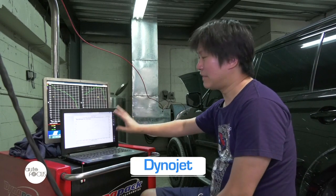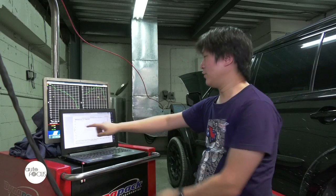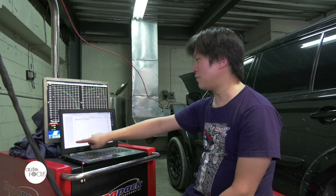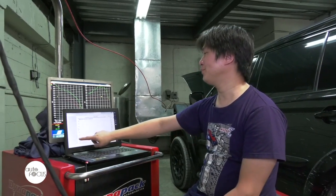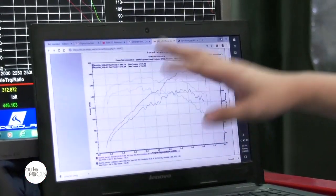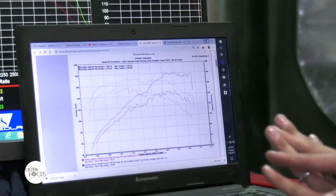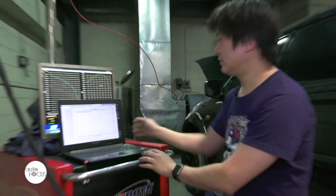This is from Dynojet, which you also see a lot on the internet. And this is their dyno chart. As you can see, it's also the same. You have RPM here at the bottom. You have power here at the y-axis, but you have torque here at the other y-axis. What they do is they intersperse it with each other.